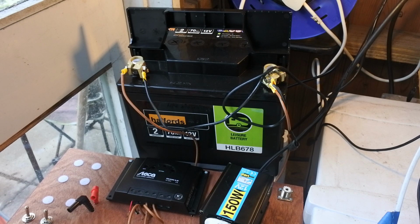Now the question is, will you save money doing this? And the quick answer to that is no, you will not. Well, you will, but it's not worth it. You do this more for experimentation, I think, or for the ability to take this with you and use it when you're camping or whatever. And I'll give you an example of why you won't save money.